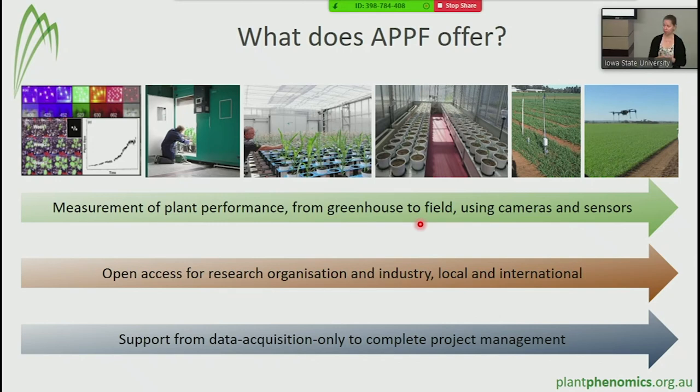As I said, we are open access, so that's both for public and private users. And we can support anything from just people using our kit to acquire data and then go off and do their own analysis to the full spectrum where we provide full support all the way from experimental design to the statistical analysis at the end.